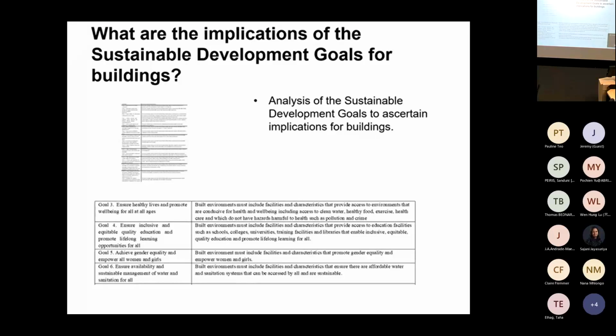One of the first things we do in the paper is look at the implications of the SDGs for buildings. We take each of the SDGs and unpack that and extrapolate the implications. And there's quite a nice table in the paper that shows those implications.